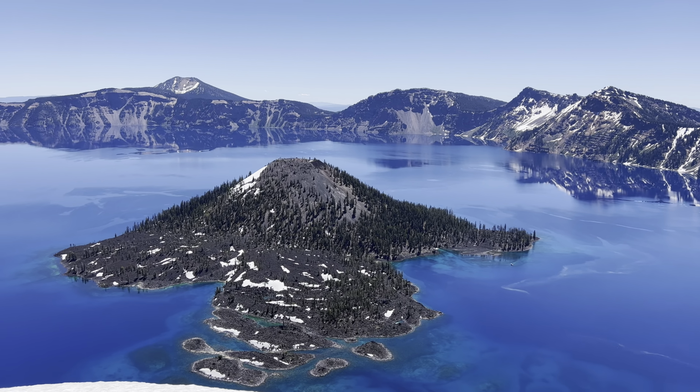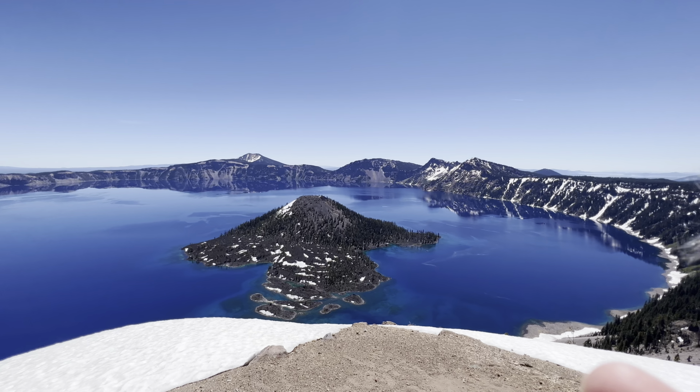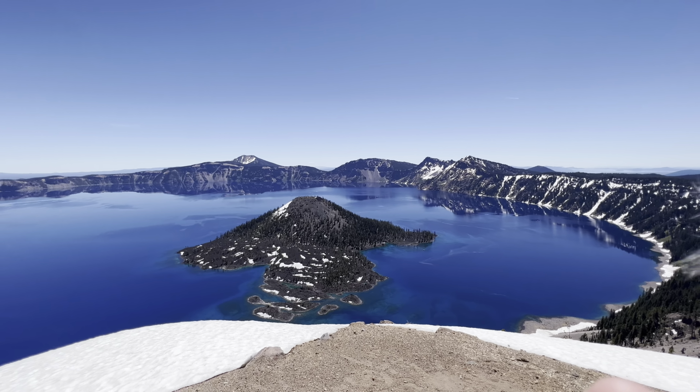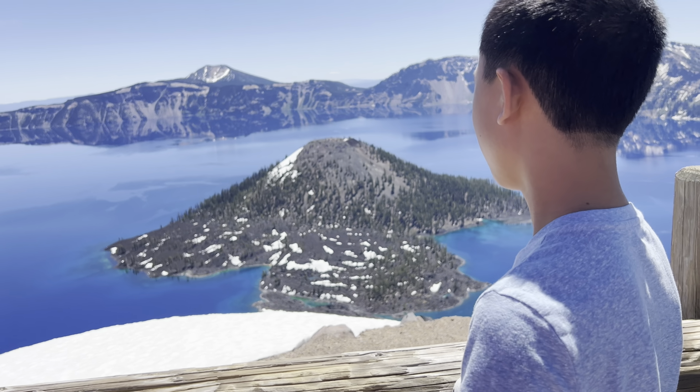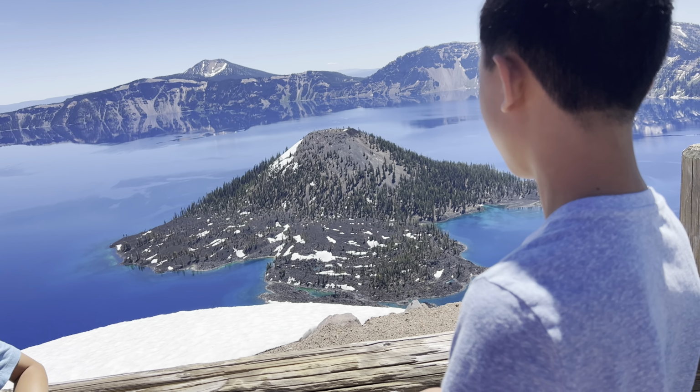Wait, Wizard Island used to be a volcano? I don't know. Interesting fact. Here you go. Wait, but then how is Crater Lake a volcano? Huh? Here you go.